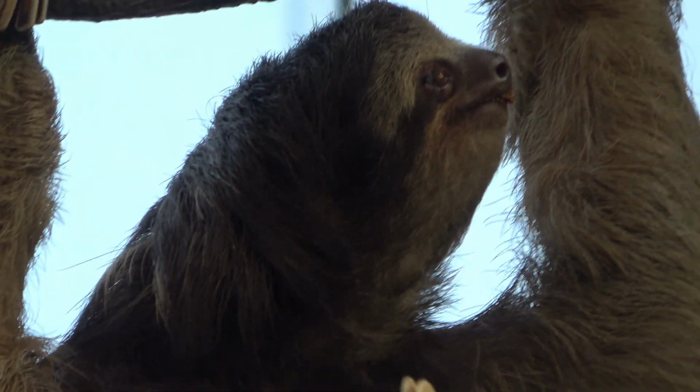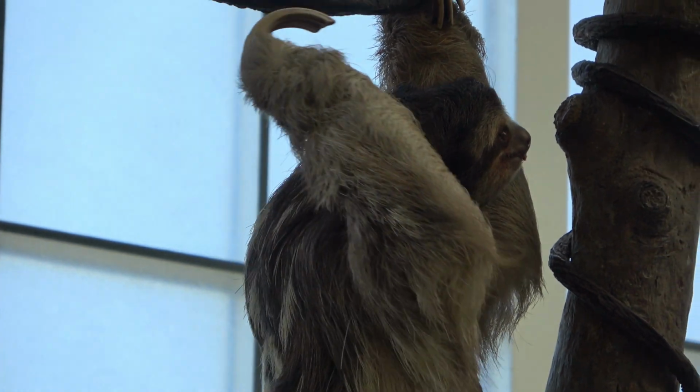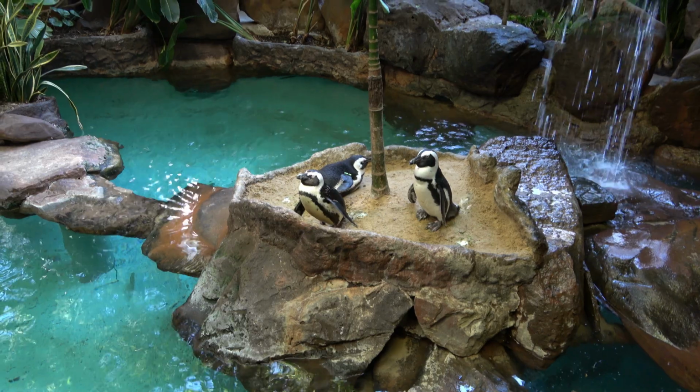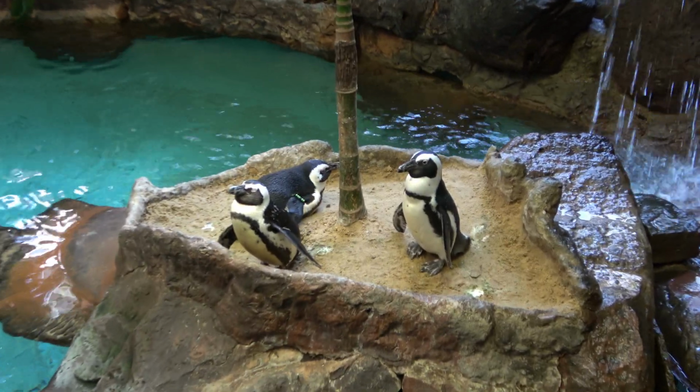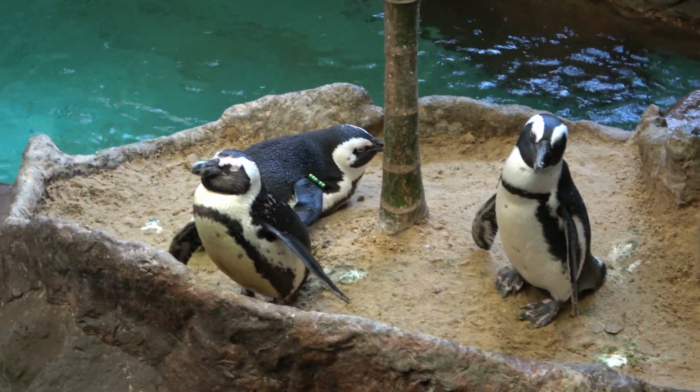Molly, did you have a favorite animal? Oh, I don't know. For me, it was the sloth. Oh, the sloth in that cloud forest area who was eating and moving around. I just saw more variety of animals than I thought I would. Yeah.